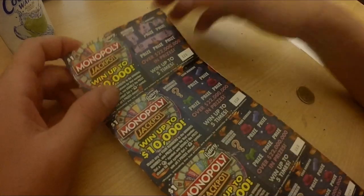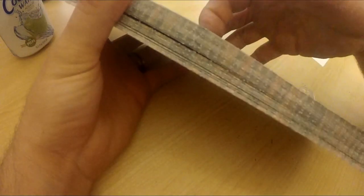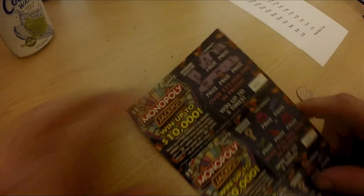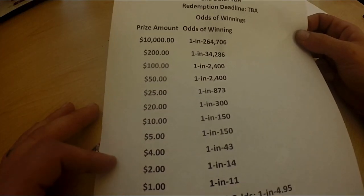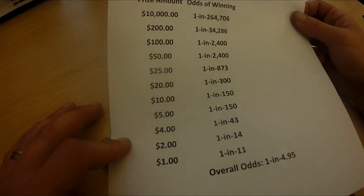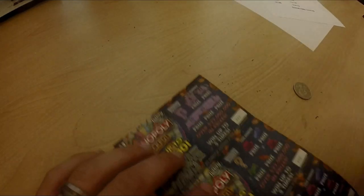Okay guys, battery died on me, so here we go, restarting, right back at 111, we still have quite a bit to go, pretty long video, I'm sure y'all will be fast forwarding, but we also printed out the odds here, so here's the odds, so the 25, 1 in 873, 21 in 300, not as much as I thought, looking for that 100 right there, that'd be nice. Here we go.